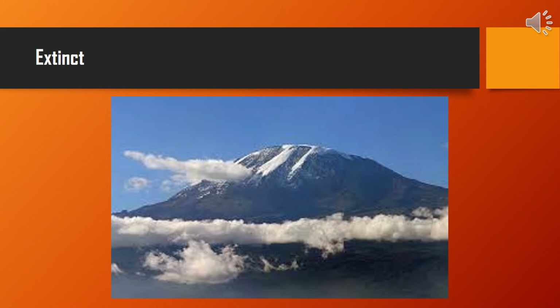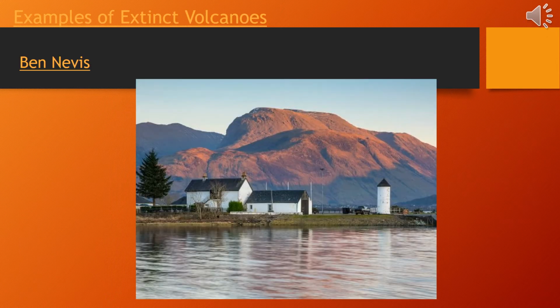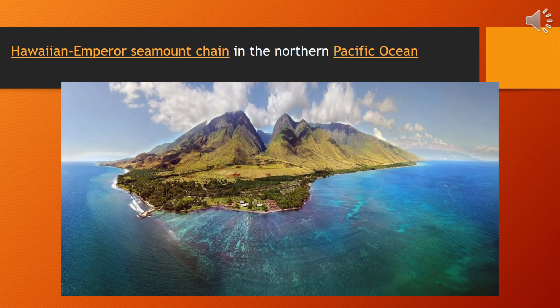The extinct volcano no longer has a lava supply. An extinct volcano is no longer near an active geologic hotspot, if it ever was. Volcanologists sometimes can't tell whether a volcano is extinct or dormant. There are many examples of extinct volcanoes. Ben Nevis, the tallest mountain in the United Kingdom. Hawaiian Emperor Seamount chain in the North Pacific Ocean.